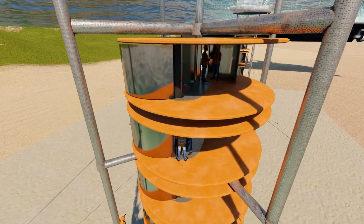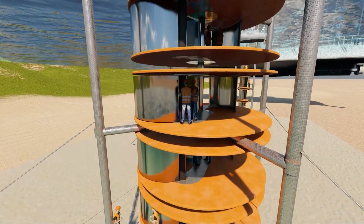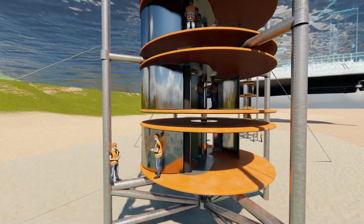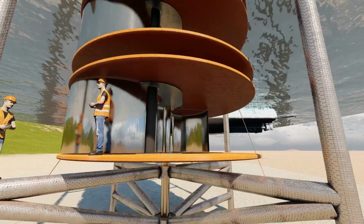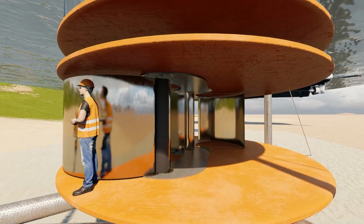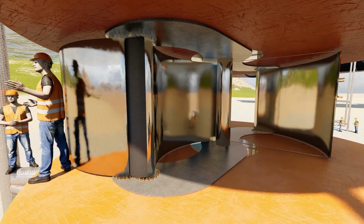And with the wider discs, you end up with a lot more torque. So the system is designed to go slow, but with a lot more power. The orange discs that you see there, they don't necessarily need to be turning with the blades, but it is controlling any turbulent water. We want the water to be able to come through in between the discs and turn the mechanism on the inside.